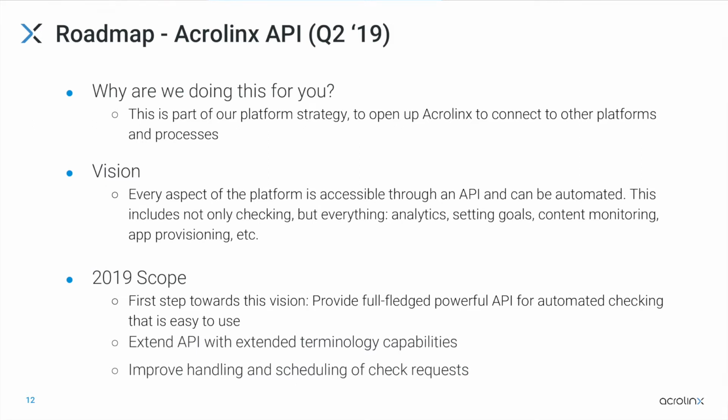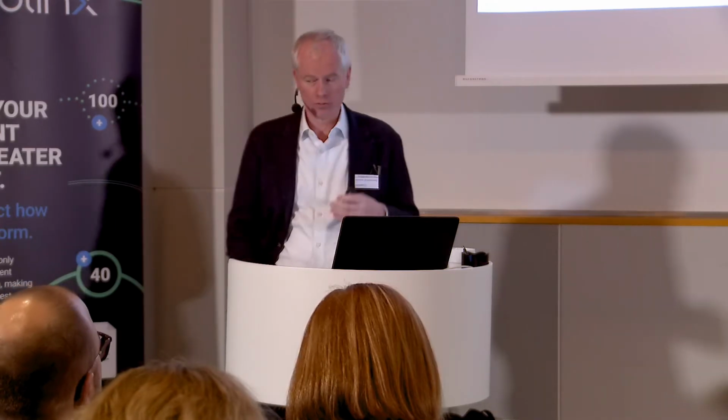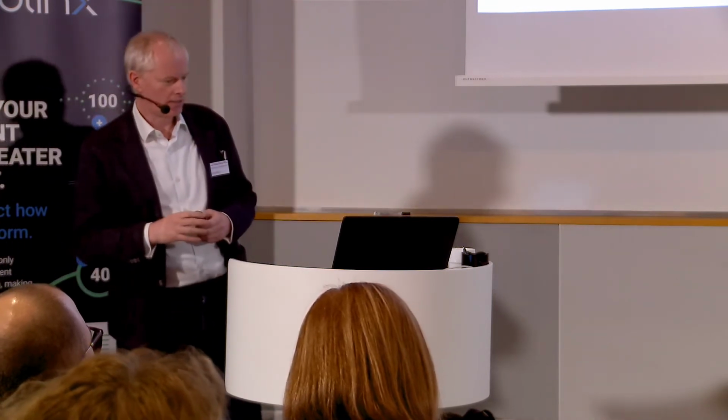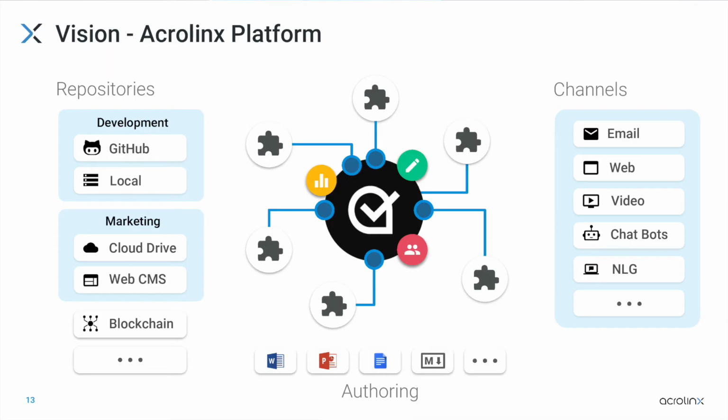The APIs I've talked about briefly are part of this Acrolinx strategy, the part of the platform strategy. Every aspect of the platform will be available through the API and can then be automated, including all of the settings and pulling stuff out of the analytics and all that kind of thing. We will be extending the API with all sorts of more sophisticated terminology capabilities as we go through 2019 as well.